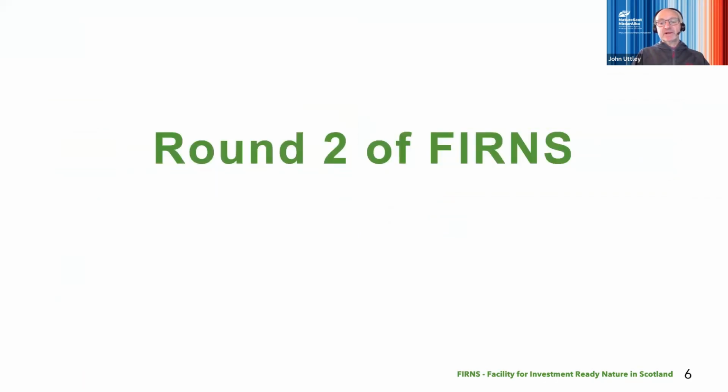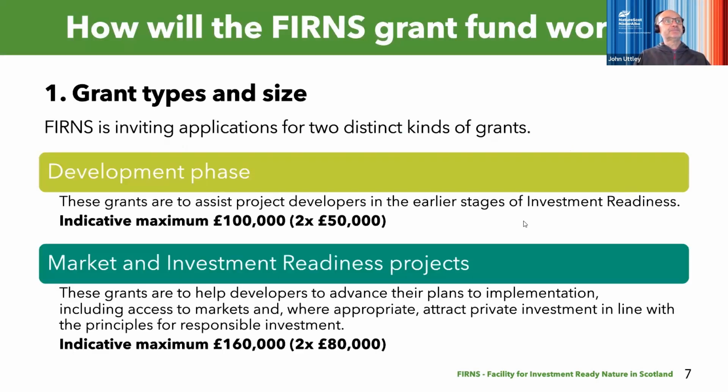So let's move on to round 2. I'll quickly touch on what has changed in round 2 and the timelines. First of all, the grant types and the size. So as in round 1, we're offering 2 different kinds of grant support.